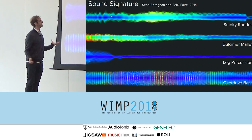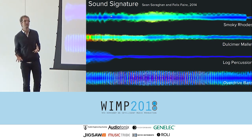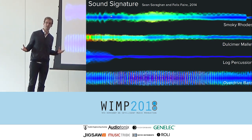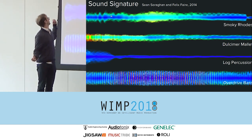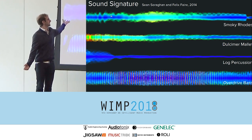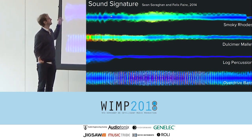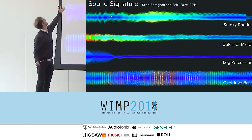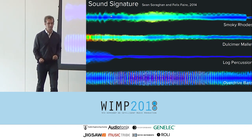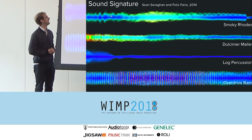So you can see that the palette has been chosen. It's a rainbow palette, which wasn't the best choice, and actually user tests prove that, so it's good to put in something you know isn't going to work. But the blue shapes are kind of low frequency dominance in a sound, and these are all playing the same note, so it's all about harmonic content. And the reds, as you get towards the low wavelength end of the spectrum, are high frequency content.